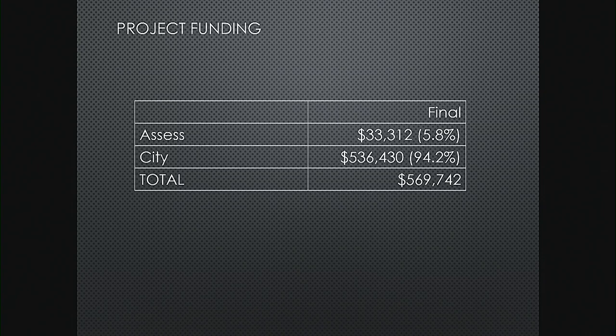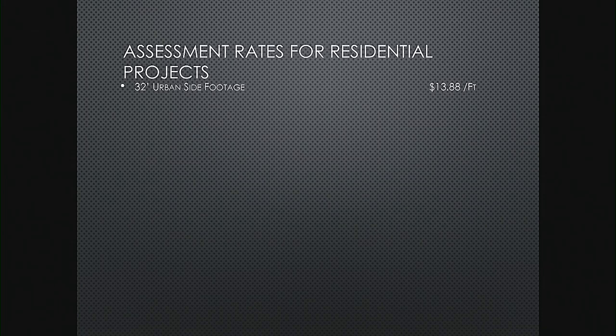Looking at the assessments for this, we're at about 5.8% assessments, so we're at $33,312 assessed, with the city picking up the remainder for a total project cost of $569,742. Again, just like the previous one, these are all side footage assessments, so they're at the $13.88. That rate will be dependent upon what the actual bid prices would be. So if we get higher or lower bid prices, that would get adjusted based on that.